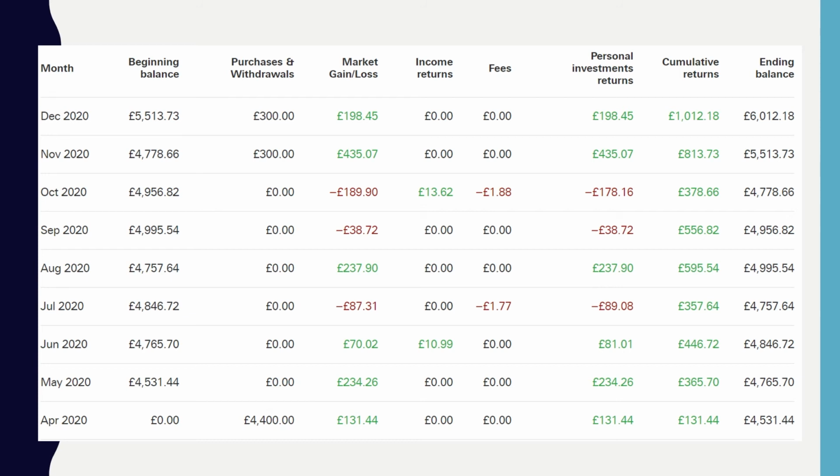The dividends that you don't see are from the FTSE 100, as that is automatically put back in and invested. But starting off from £4,400, I've now got an end balance of £6,012, giving me a total return of £1,012.